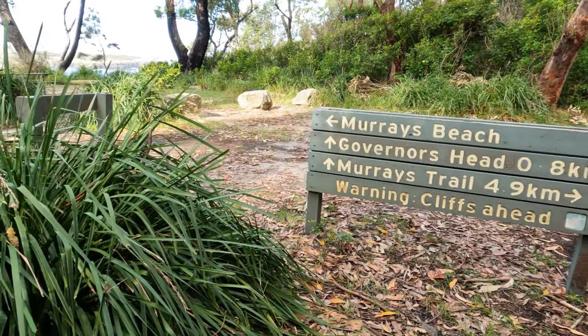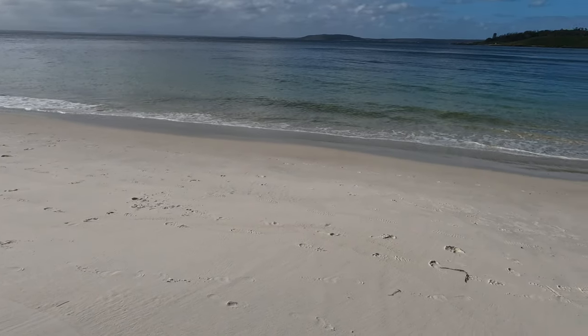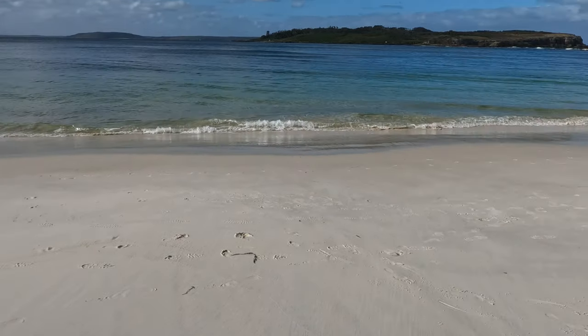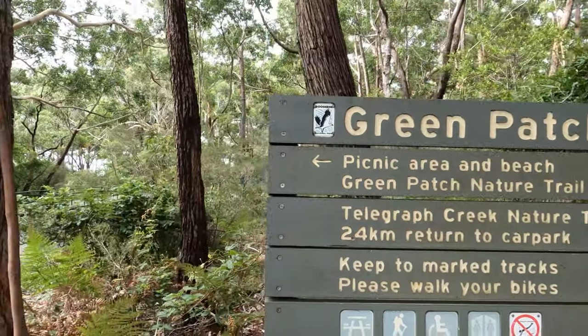If you're coming here, I highly recommend you go down and check out Booderee National Park. We went down there twice actually and checked it out. It's $13 for a visitor's pass and that's valid for 3 days. Make sure you go and have a swim at Murray's Beach. It is absolutely stunning. Like I said, we've had a lot of rain and the ocean is brown and muddy, but out there it's really close to the open ocean, so it wasn't too bad. I'd love to see that in normal conditions. It would be absolutely stunning.